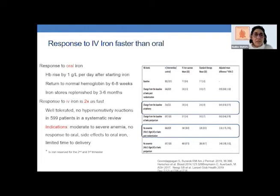What is to be expected if oral iron is given is that you would expect a hemoglobin rise of approximately 1 gram per liter per day after starting. The hemoglobin would normalize in about 6 to 8 weeks, if there's no bleeding or anything else that can interfere with iron absorption. However, even if the hemoglobin normalizes, it's important to continue oral iron supplements so that iron stores are replenished, which takes approximately 3 to 6 months if daily iron is taken.